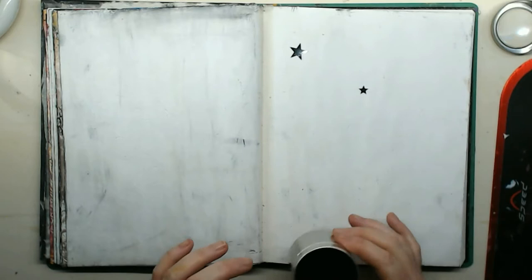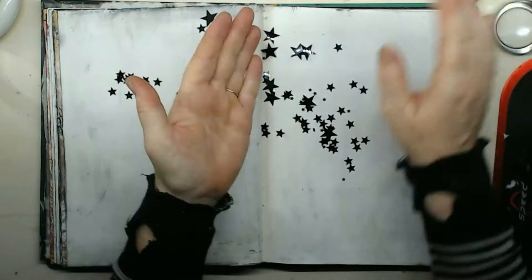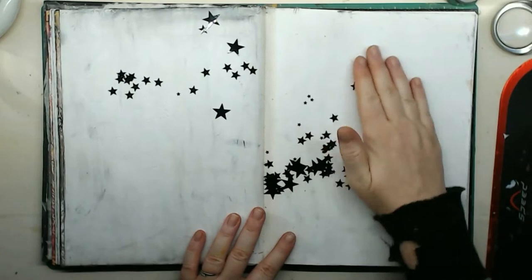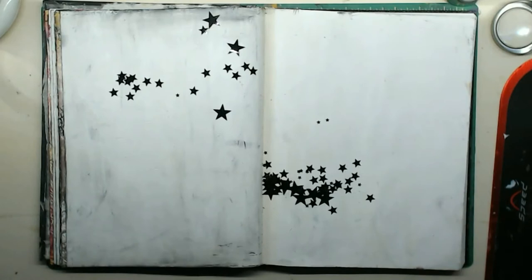So, all right, let's get to work. Probably not gonna want all these, but we'll see. I'm gonna lay these down with some Liquitex matte gel, if I can get it open. Let's hope so. There we go.